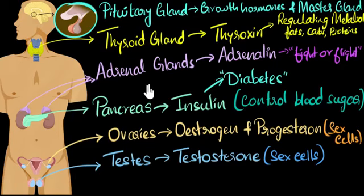We'll talk more about the hormonal feedback system and iodine deficiency in a future video. So to summarize, endocrine glands are glands which do not have ducts. They directly secrete hormones into the bloodstream. And these are some of the major endocrine glands. And these are some of the major hormones produced by these endocrine glands.